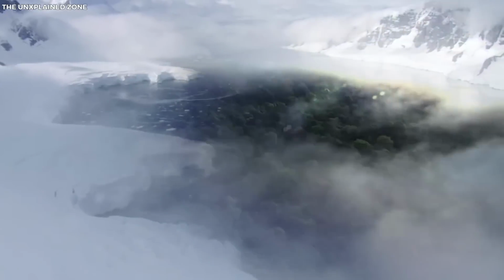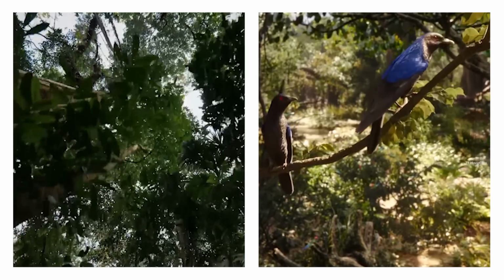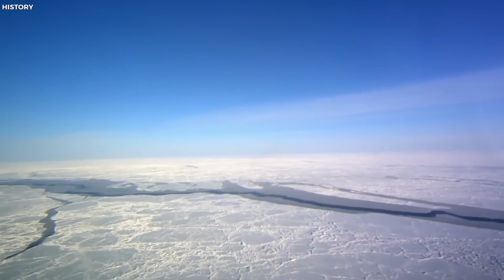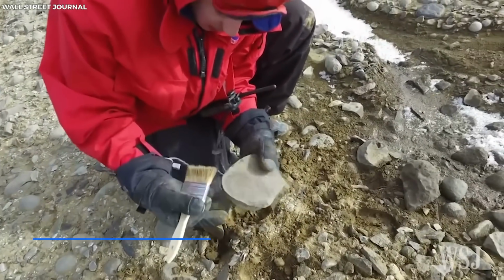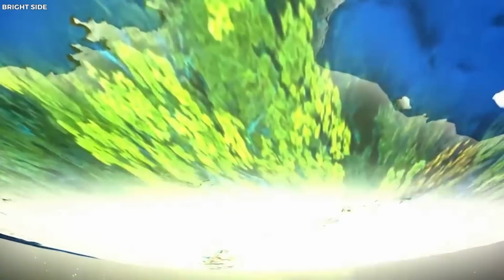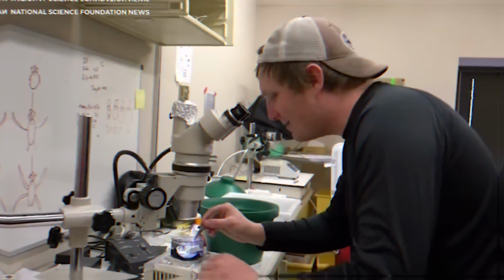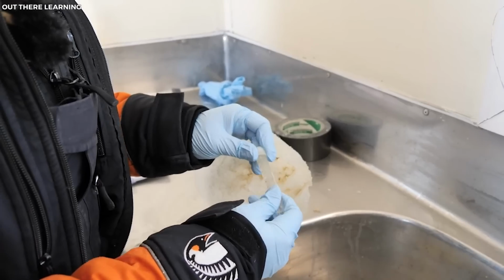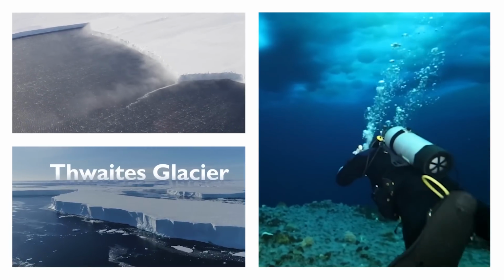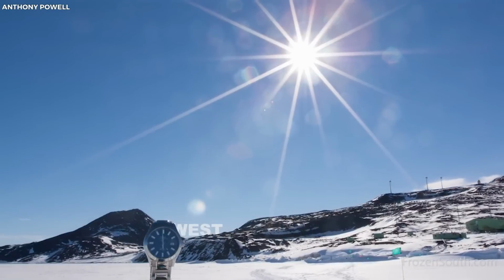Can you imagine Antarctica as a lush rainforest, home to towering trees and exotic creatures? Hard to picture nowadays with its endless, icy deserts. But evidence reveals that over 280 million years ago, temperate forests cloaked this now frozen land. Through perseverance and ingenuity, a team of researchers extracted sediment samples from beneath the seafloor near the Pine Island and Thwaites glaciers in West Antarctica.